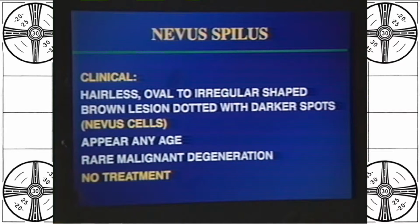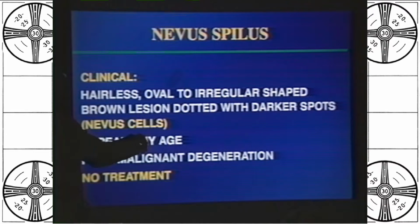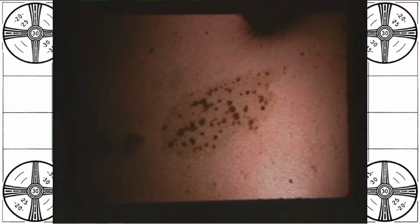Nevus spillus is something you're unlikely to see. It's just kind of a unique little lesion, has a brown pigmented background with little darker lesions, darker macules within it. Just to show you a typical example, not likely to see too many of these. But here we have a brown background studded with these darker brown macules. If it's going to develop a malignancy, and these rarely do, they would develop them within the dark brown areas as opposed to the light area. So you could counsel the patient, look for changes within the dark brown spots.